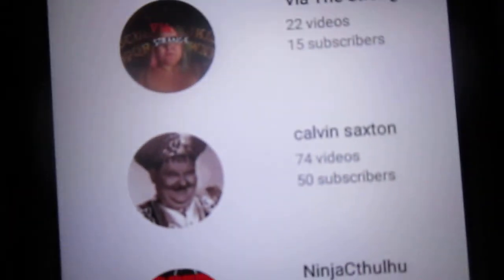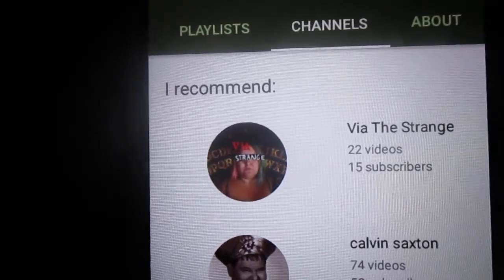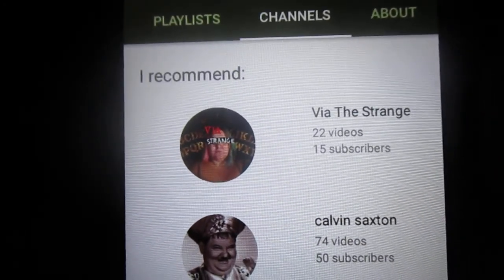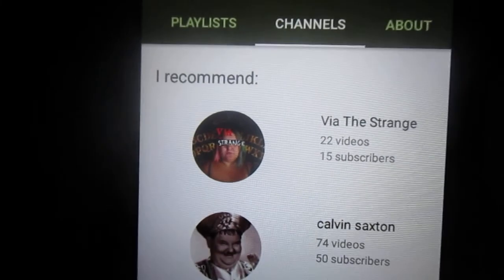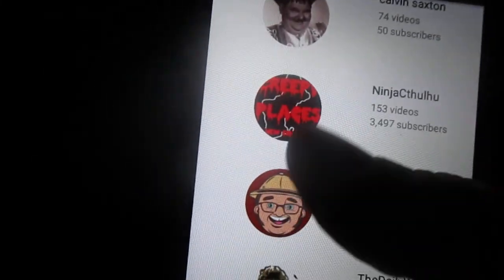Alright, so here's my I recommend section. I don't know if you can see that too well. Why is that not focusing? Come on, focus. Doesn't want to focus. There we go, now it's focusing. My I recommend section, I was saying if you can guess about the rock, who I'm going to send the rock to, and what I'm going to put on the rock, then the first person to guess will win the contest. I'll put you at the top of this list for 1 month.